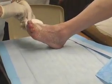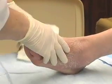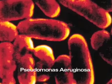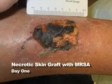When we went back 48 hours later to change the dressing, the green staining from the Pseudomonas was gone. It then took less than 2 weeks to achieve complete healing of a stasis ulcer that started out being close to 1 centimeter deep and measured maybe 8 or 9 centimeters by 6 centimeters. This was a big one.